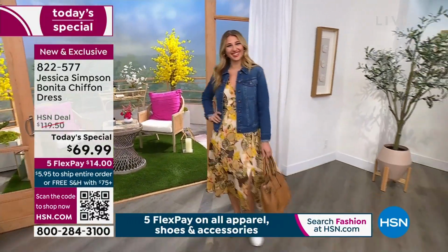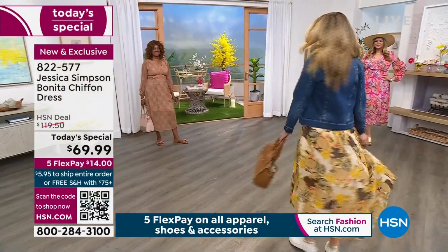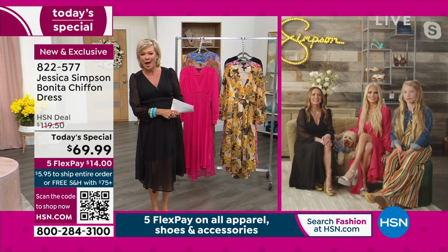So it gives me great pleasure to introduce you to the one and only, Jessica Simpson, looking ravishing in that cabaret.